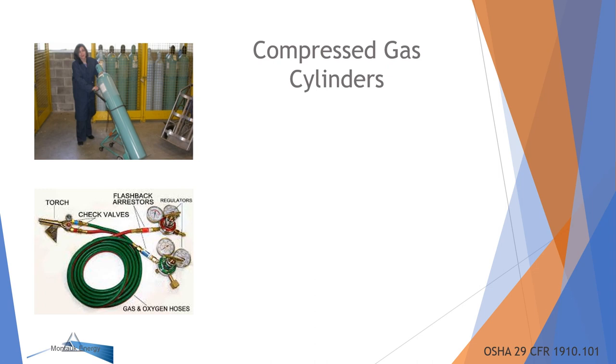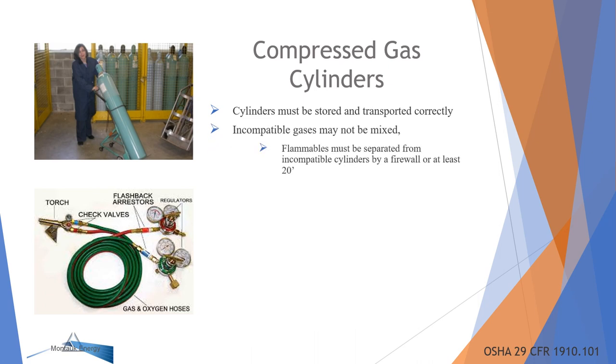Compressed gas cylinders are common on Montauk Energy sites and may contain a variety of gases. Cylinders brought on site by contractors must adhere to some safety precautions. Cylinders must be stored and transported correctly. Incompatible gases may not be mixed, and flammables must be separated from incompatible cylinders by a firewall or at least 20 feet. Labels and markings must be conspicuous, clear, and legible.